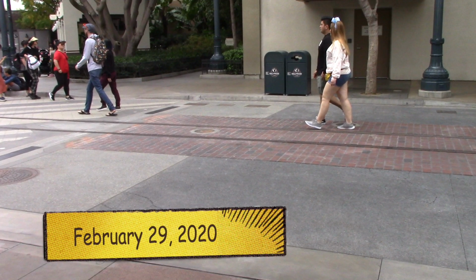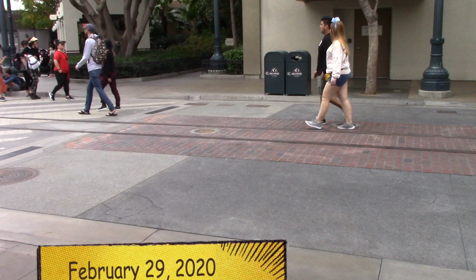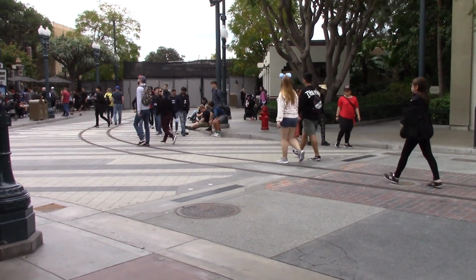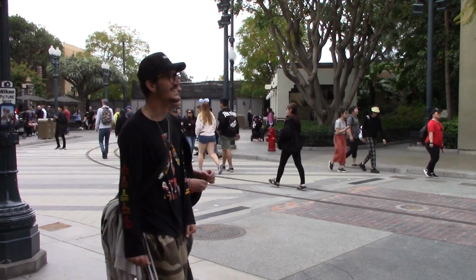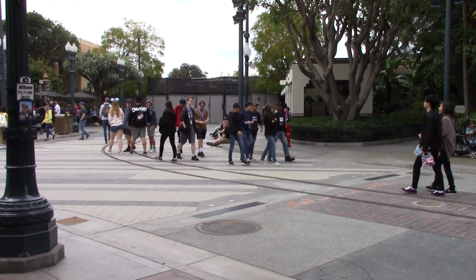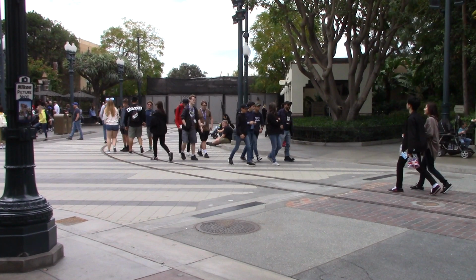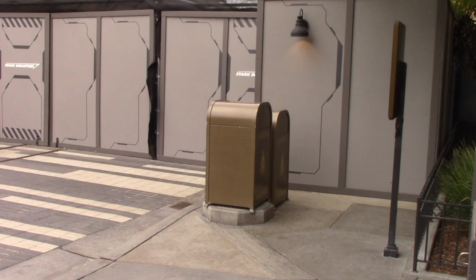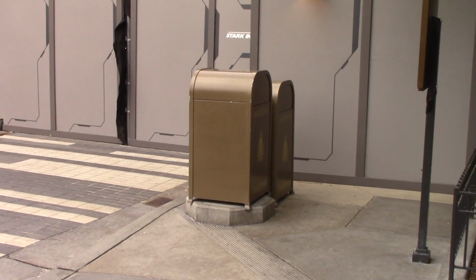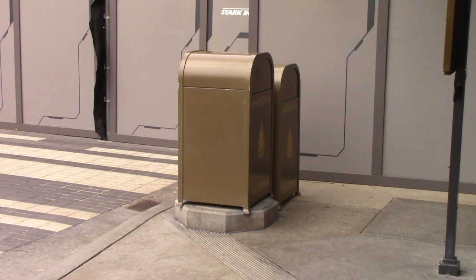Today's February 29th, 2020. We're located over by Mission Breakout, and as you can see, the construction wall surrounding the trolley tracks has been removed. And with the construction wall down, we can see the new brickwork that's around the trolley tracks. Notice the trash can closest to us. This is where a light post used to be. And on the light post was a trolley sign.